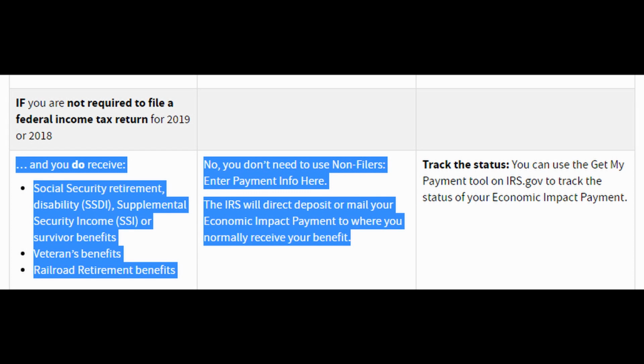So it seems like there's been a lot of frustration and misinformation about the non-filers tool, both from the IRS and from other sources. However, the IRS has said that if you receive SSI, SSDI, Social Security retirement or survivors, VA benefits, or railroad retirement benefits, that you do not need to use the non-filers tool. And that is still the case today. As you can see from this screenshot I took from the irs.gov website, it says if you receive any of those benefits, you do not need to use the non-filers tool.